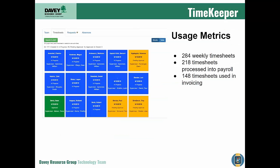So some of our usage metrics on this: we have 284 employees that are using TimeKeeper to track their weekly timesheets. 218 of those timesheets are processed into payroll automatically, so there's no overhead administrative cost of keying that information into a system and then having to double check the numbers as being accurate. And then finally, 148 of those timesheets are being used in an invoicing process. What I mean by that is an automated extraction of data from TimeKeeper fed into an invoicing template.